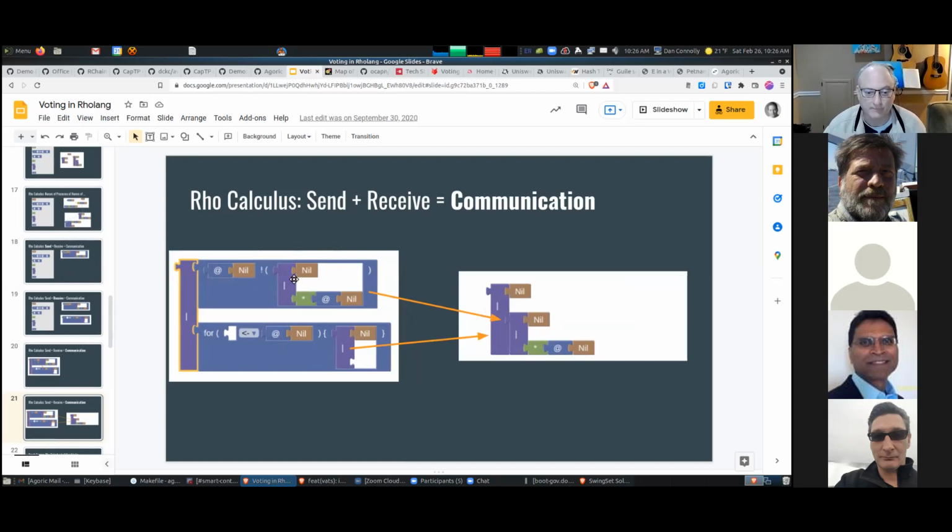Gotcha. All right. So we send this process to this name, and we receive it at that name. So then we plug this process in down where that blank is. And this is the result of the communication. These two were in parallel. Okay. And the rule is effectively anybody who can construct that name can send or receive messages. Is that right? Yep. Okay.